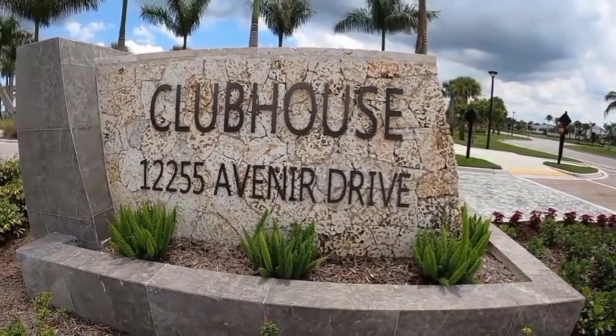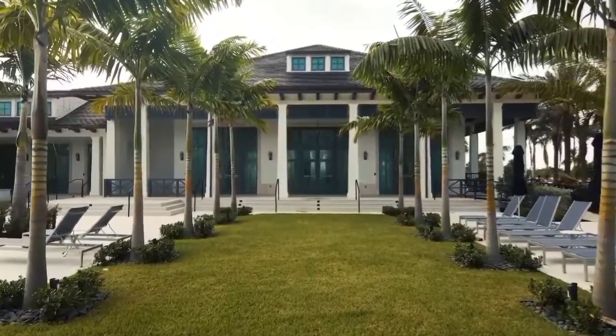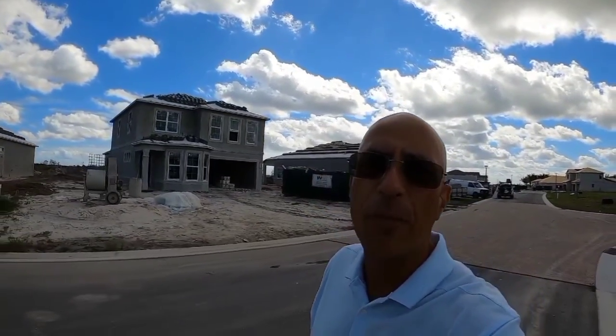The amenities here are going to be killer. Look at my video for Avenir amenities to give you a better handle on that. There will be 2 clubhouses in Avenir, and this one will be dedicated to one of those clubhouses. Here at Avondale, they build very quick. Sorry for all the noise in the background, but when you're on a new construction site, there's a lot going on, whether it be landscaping or building and so forth.